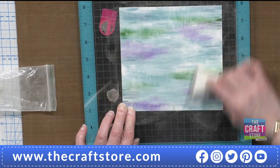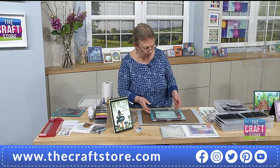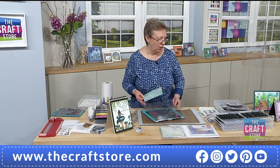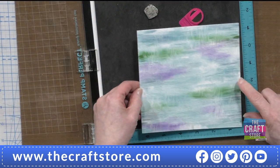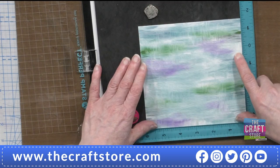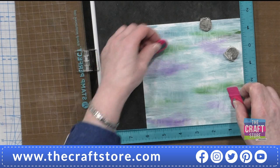Now, it's not coated card per se, because you can actually work on it. It does take your inks, but the inks do take a little while to dry on them, certainly if you're using things like VersaFine Clear. Just be aware of that. So you might want to stamp and emboss a lot of the time. Right, so let's pop this in the corner and let's get some tentacles going on.